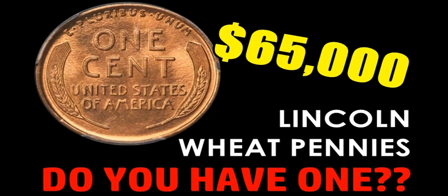So we're going to explore the three coins. We're going to talk some basic information about them and why they're so gosh darn valuable. And ultimately, the real question is, do you have one of these in your collection? Do you have one hidden in an album? It's like, the coin looks good, but you just don't know. We're going to just deep dive into some of that information.